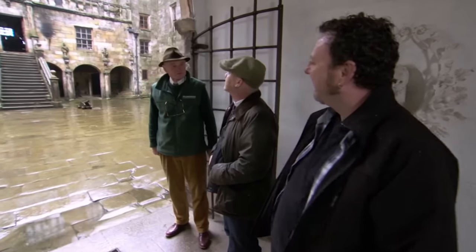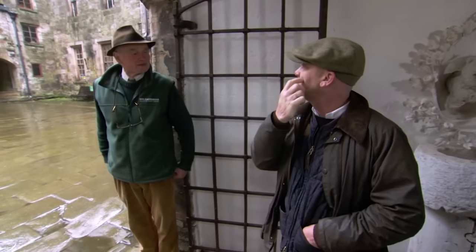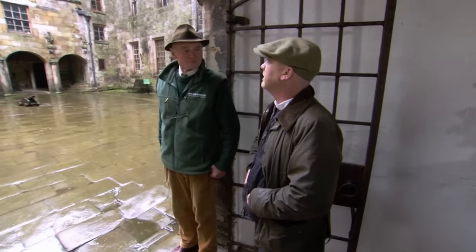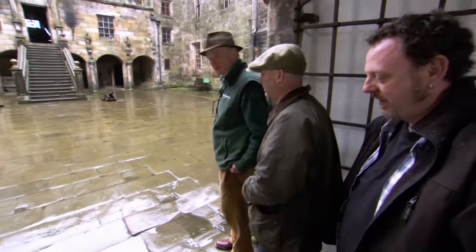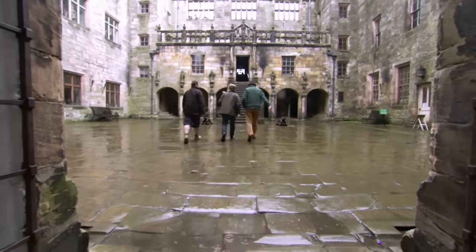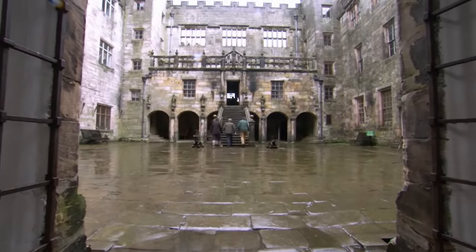This is astonishing. You can imagine how intimidating this place must have been 700 or 800 years ago. Did you find it still intimidating? A little. It's amazing. I'd love to see inside the castle. Come across the courtyard quickly because it's raining so hard. But you see where the stone changes colour? That was all put in in Tudor days to greet the king. Wow. King James. Astonishing place.